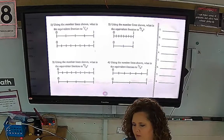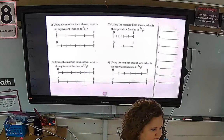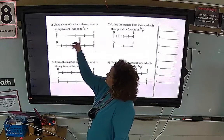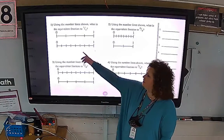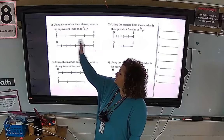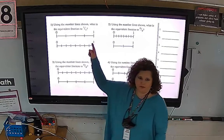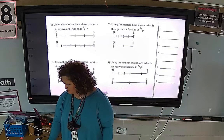And then when we come back, we'll get this, and all we're going to be doing is labeling each of these by counting the pieces and figuring out how many pieces there are. So these are going to be 4ths, and these will be, I believe, 8ths. And then we're going to use those 2 number lines with each other. So I'm going to go ahead and turn the recording off.